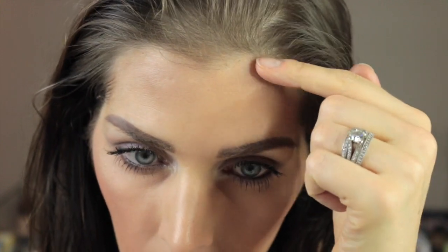I will zoom in real quick and just show you a couple of things. The only thing is that it does settle in just a little bit to my smile lines. I feel like that just started happening within the last couple hours though. And up here on my forehead, it's kind of come off.